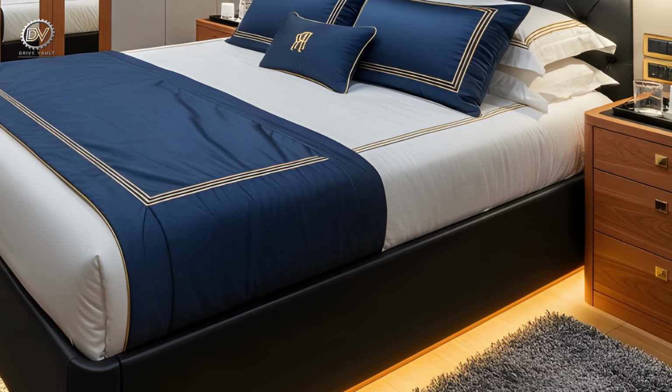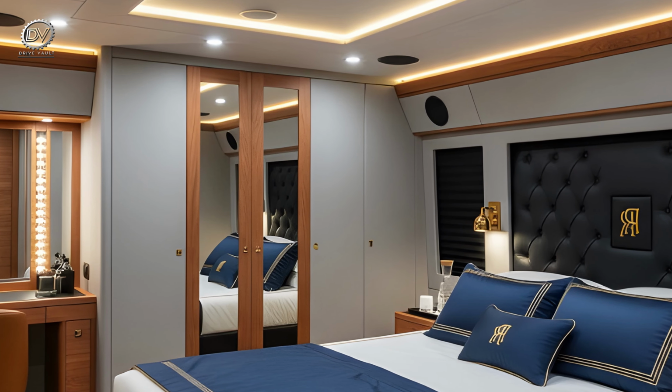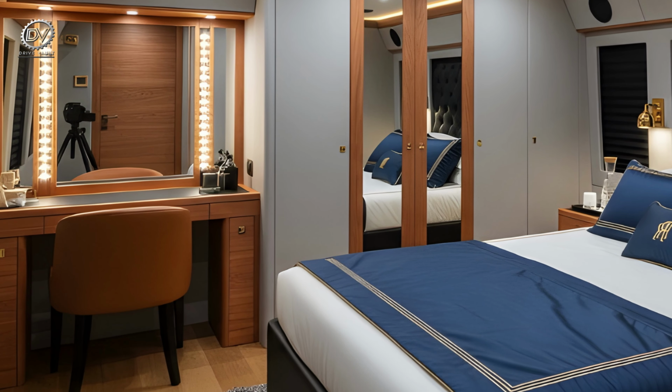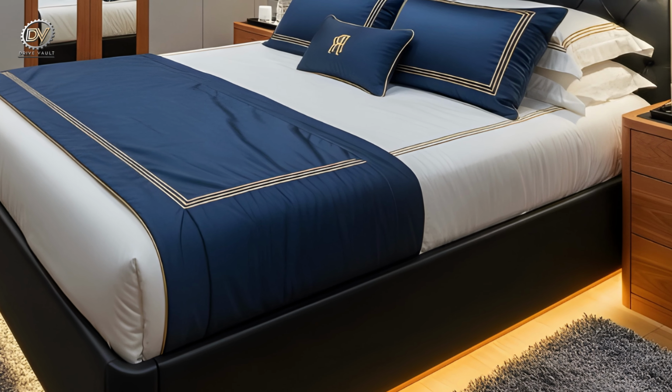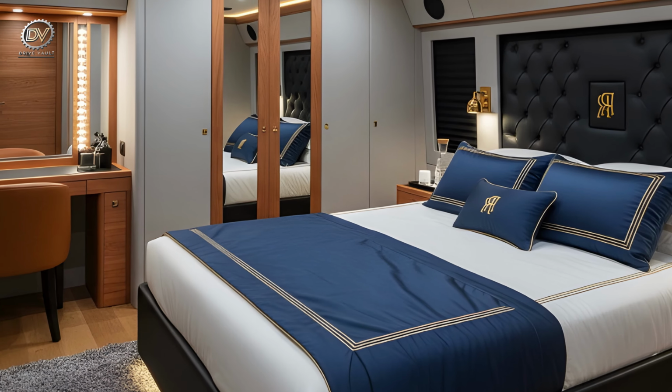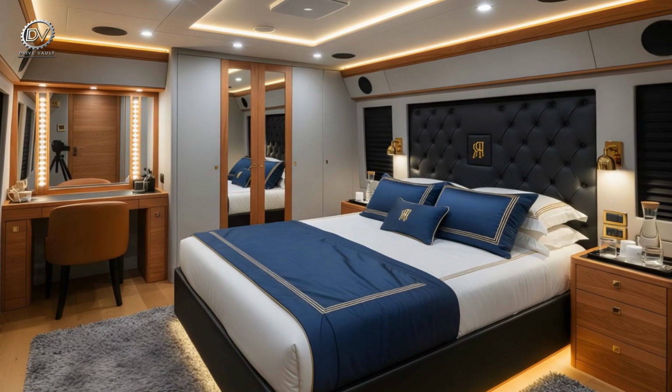And the bedroom? Let's be honest, most RV bedrooms feel like good enough. But this one feels like a hotel suite. Soft ambient light, big comfortable bed, privacy panels, and the kind of atmosphere that makes you forget you're traveling at all.